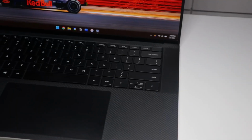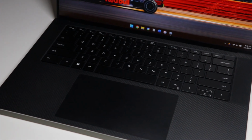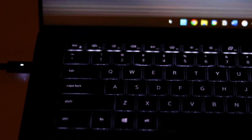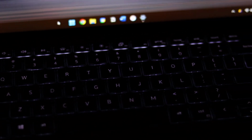Now I think the main thing that's missing is a bit of travel, but I really like the layout, and I really like the perfect sizing of each of the keys, right? Sometimes some manufacturers on Windows do this weird mishmash of different key sizes, which is really annoying. I do like the texture on the keys as well, but I've gotten to the same speed as I was on my Surface laptop, so it's not that big of a deal.